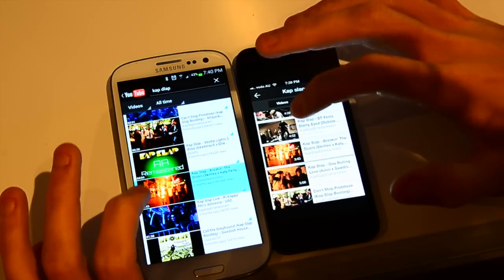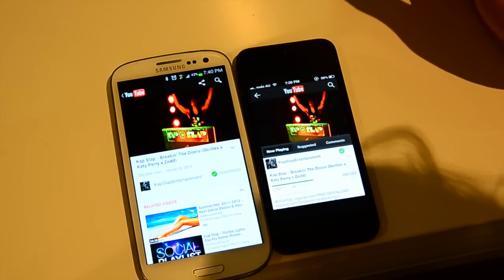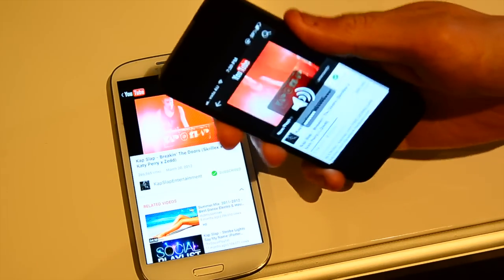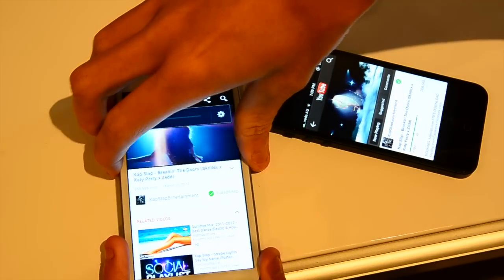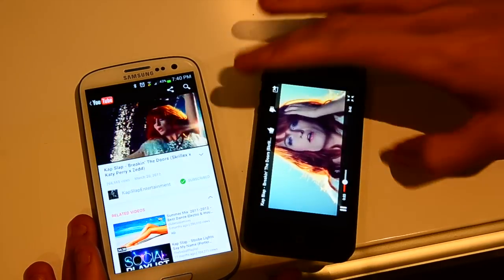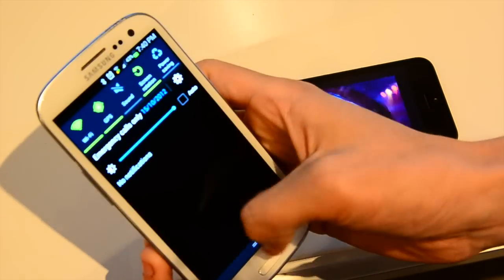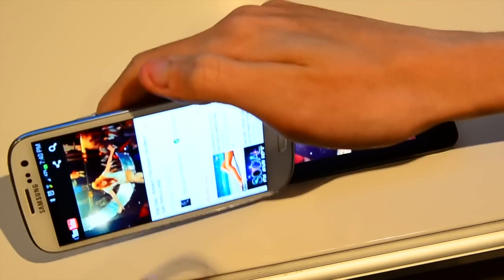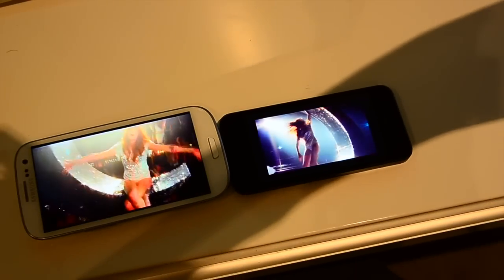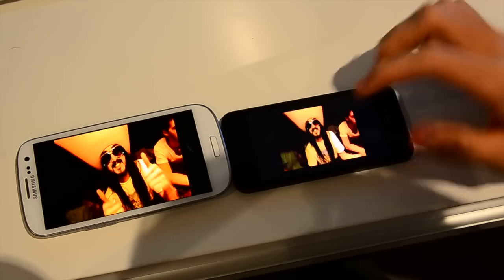Let's see which one. Right, as you can see... Hang on, just turn that down. One of the advantages to the iPhone that Apple have been stating is that it fills up the screen with the new aspect ratio, and to be honest, it's not that much of a pro. Look here, just loaded a YouTube video. Hopefully you guys can see that. This one doesn't even look like it's filling up the screen. That one, once again, it's kind of the same.